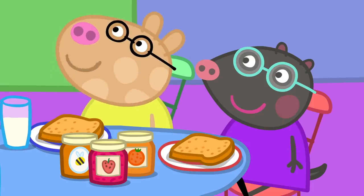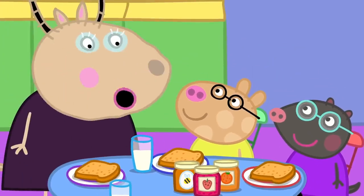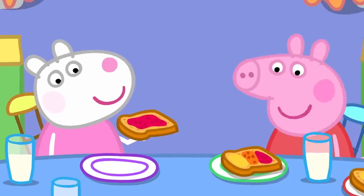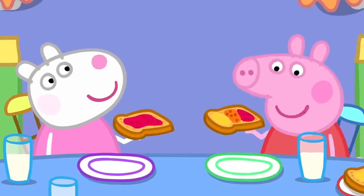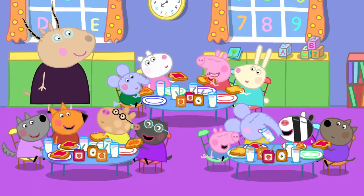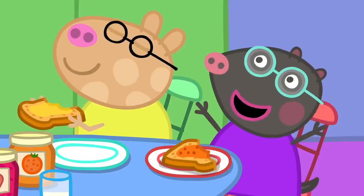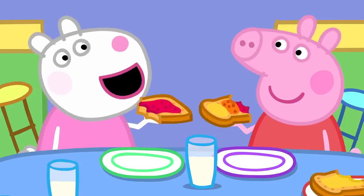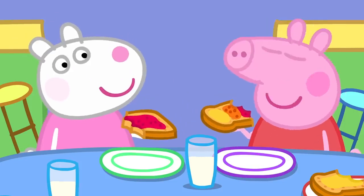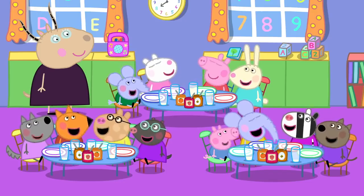Can I have honey on my toast, please? Can I have marmalade, please? Of course, children. I'm having strawberry jam on mine. I'm having honey, marmalade, and strawberry jam on my toast. I'm getting lots of energy in my tummy. So am I. I'm getting strawberry jam energy. I'm getting honey, jam, and marmalade energy. Everyone has lots and lots of energy.